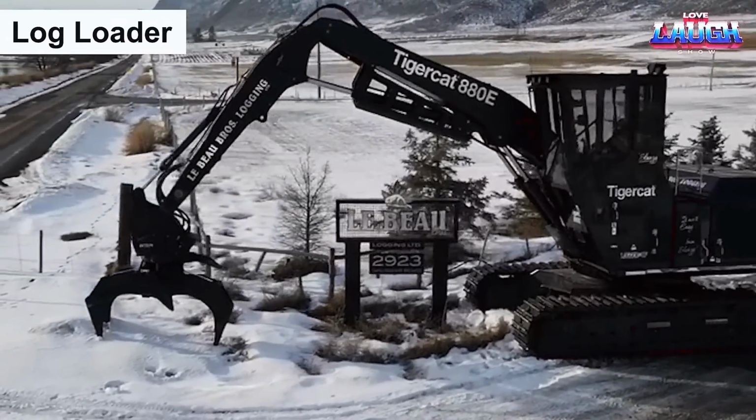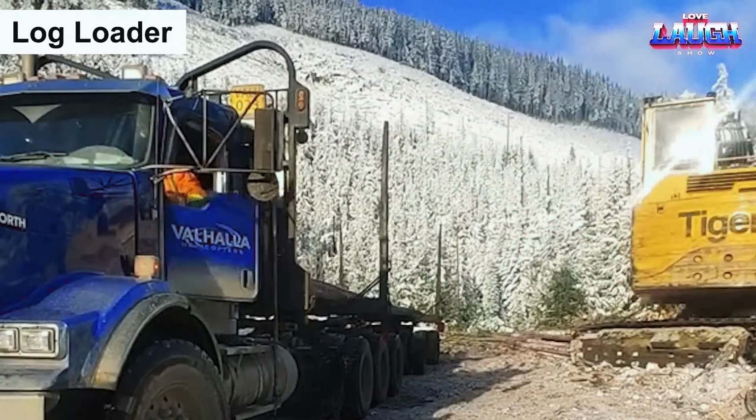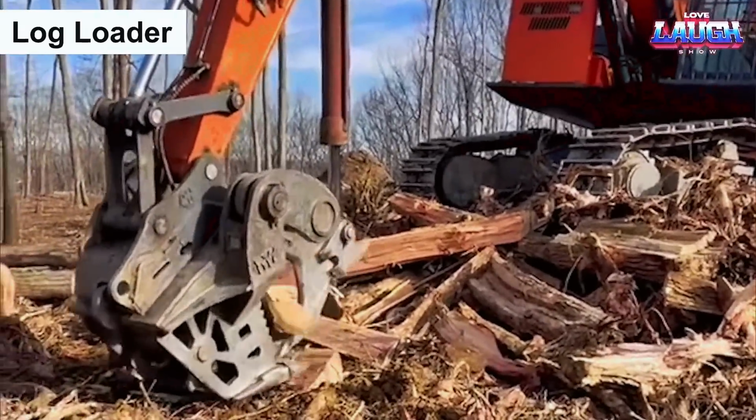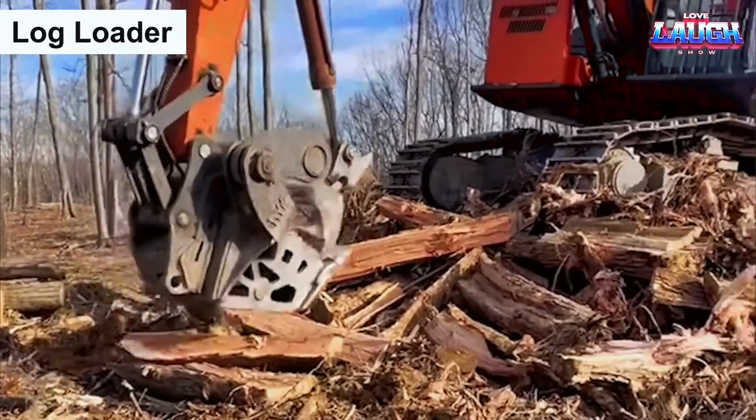The log loader is a powerful machine used to load logs onto trucks or into processing facilities. It's often used in conjunction with other machines, such as the skidder or forwarder.